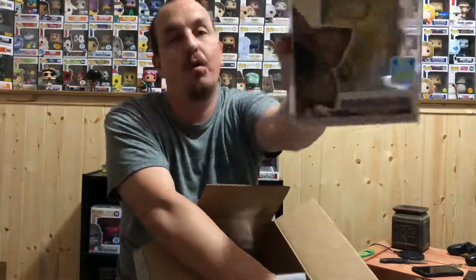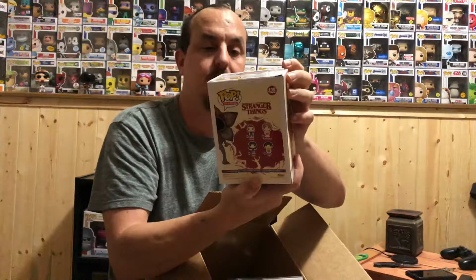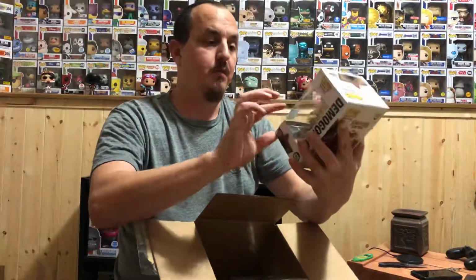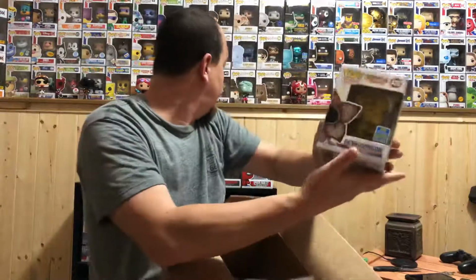The gold Demogorgon from the San Diego Comic-Con. This is the shared exclusive. A little ding in the back, but that's alright. And in the front a little bit. I didn't pick this one up. I think it was shared with Barnes and Noble, but I'm not positive, but that's pretty cool. I do like that one.